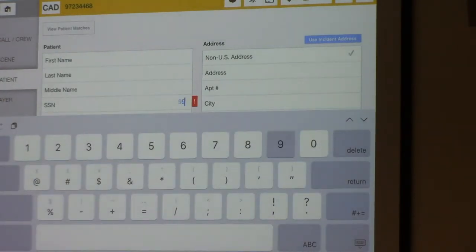If you were to put a social security number in, it X's everything out once you put all 9 numbers, or 8 numbers. It's not a big deal. This just makes it easier for you guys when you're out on these calls and you get the repeat patients. As you're typing the patient's name, it'll go blue. Right there, it says view patient matches. You click that, and you can grab the patient. It'll pull in all the person's medical history, all the person's medications, and even the last hospital you went to with that patient. So social security number, driver's license, name, birthday, these are all things that really tie that patient in.